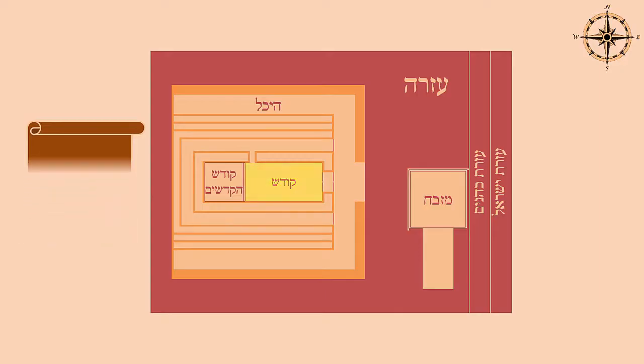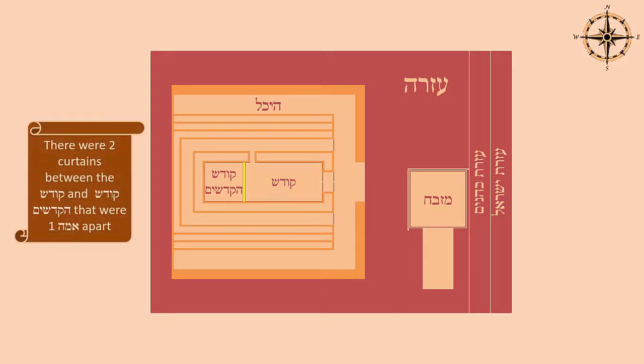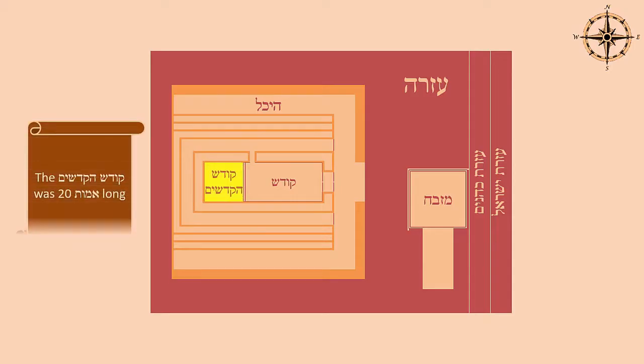Then between the Kodesh and the Kodesh HaKadoshim, there were 2 curtains between them, and the curtains were 1 amma apart. This was called the amma traxin, so that was an amma. Then the Kodesh HaKadoshim was 20 amos long.